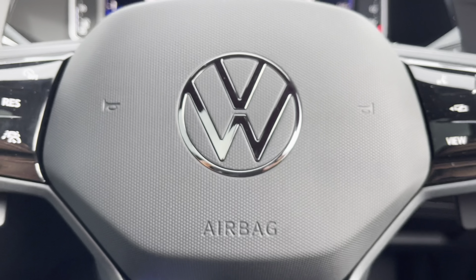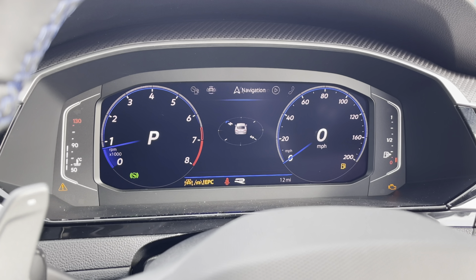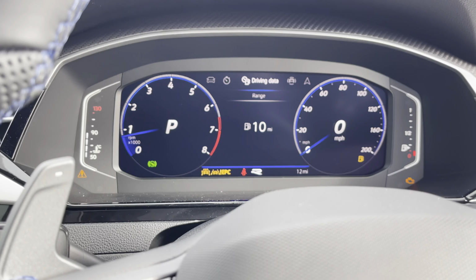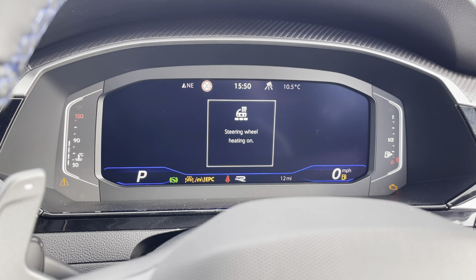The driver will also get to enjoy this fantastic leather-wrapped, heated multifunctional steering wheel, which you can use to control numerous settings on the dash like your driving assist systems, the navigational system, radio, hands-free telephone, vehicle status checks, built-in lap timer, general driving data and more. You'll also be able to switch between numerous different display views, which helps to customise the digital dash.